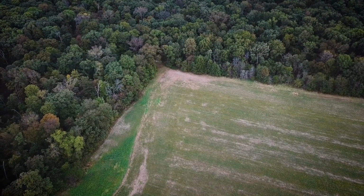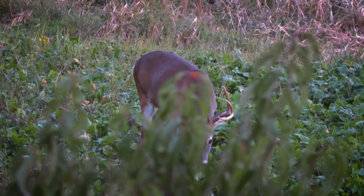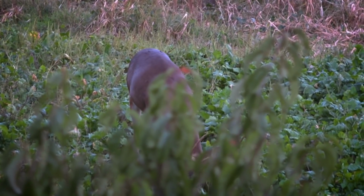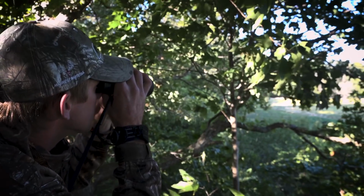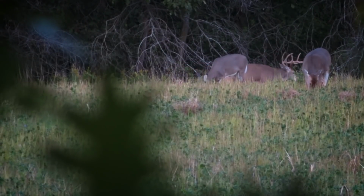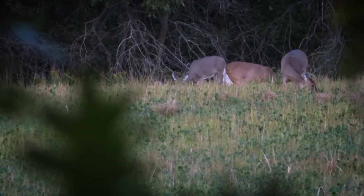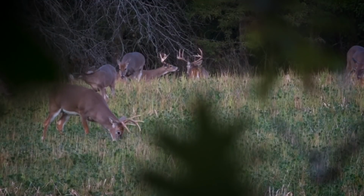Back in northern Missouri, the deer continue to pour into the beans in front of Justin Luebrecht's stand. Mitch, that's DT. He just stepped out over there on the other side of the timber. What's he doing on this side of the farm? I can't believe it.